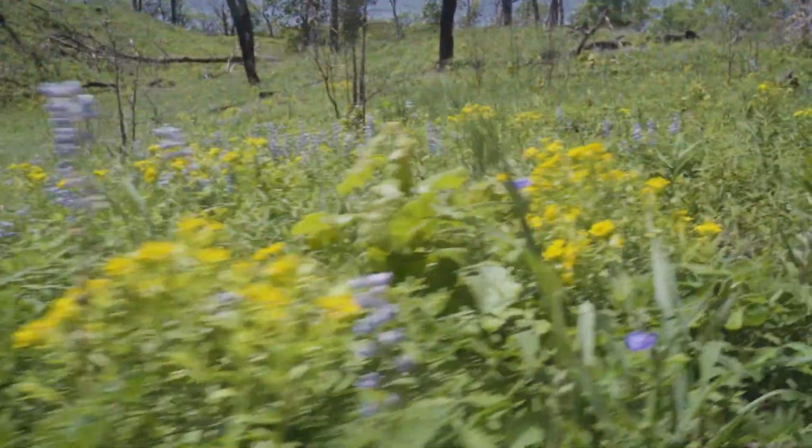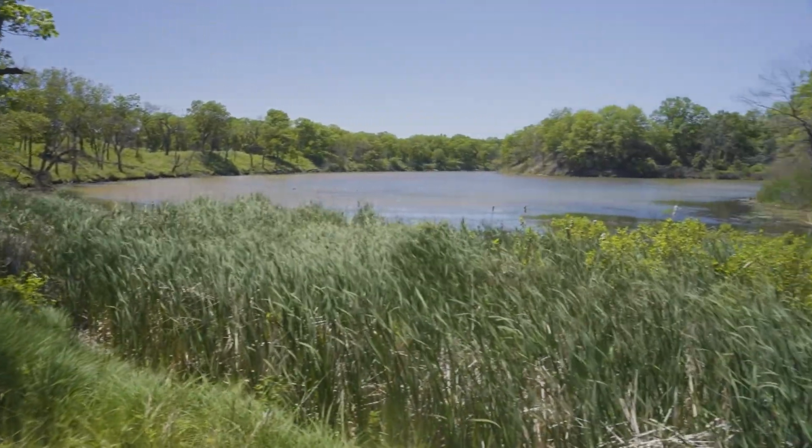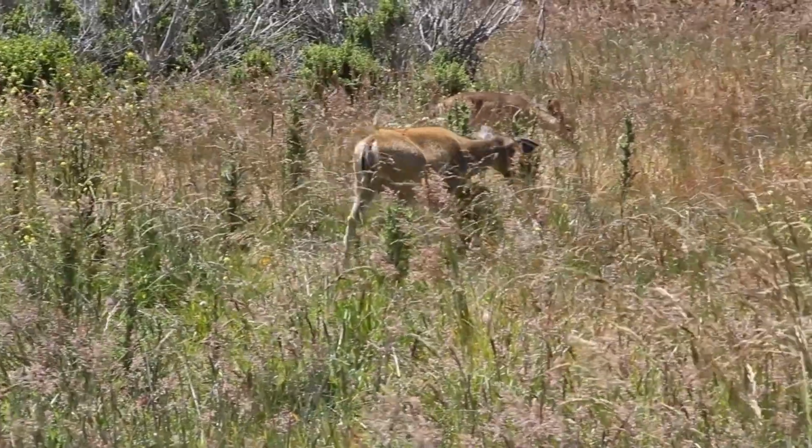We have tall dunes and swales, and down in the bottom of the swales we have wildflowers, we have wetlands. So in that ecosystem itself, there's lots of diversity. We've got beaver population here, we've got deer, coyotes, and other animals as well.